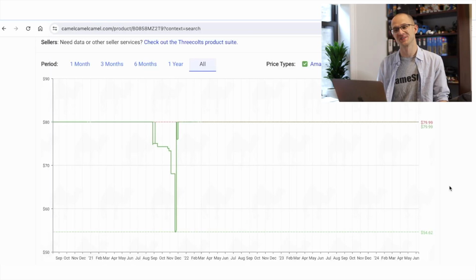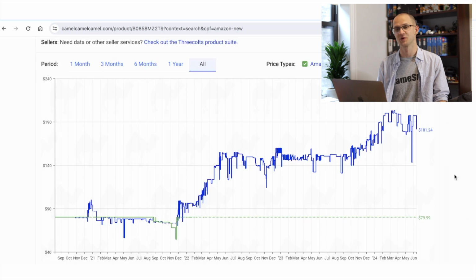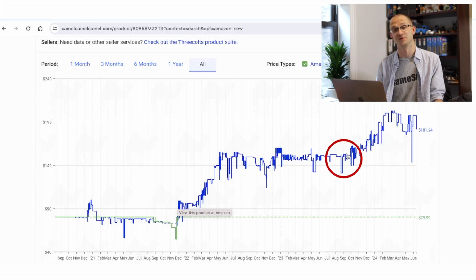If I had looked at Amazon during this time, I could have seen that Amazon had it available in November before it retired for $54, basically 30% off. Looking at the camel chart here, once this set retired, it has only been up, up, and up. It popped up to about $100 here after retirement, and then within the next 7 months, climbed all the way up to $150. Now, it did remain at that price from June of 2022 until about September of the following year. So 15 months there, you could have sold this set at that price.